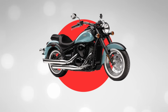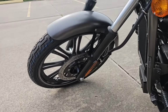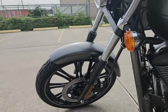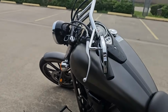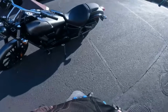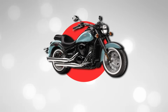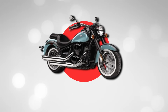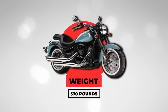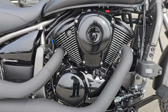In terms of stopping power, the braking system includes a single 300mm front disc with twin piston calipers and a 268mm rear disc with a single piston setup. It's not sport bike sharp, but it's effective and consistent, perfect for a cruiser in this weight and power class. Speaking of weight, the Vulcan tips the scales at 570 pounds wet, which makes it manageable for a wide range of riders while still delivering the presence expected from a classic Japanese cruiser.